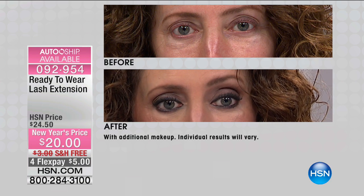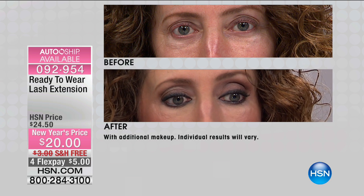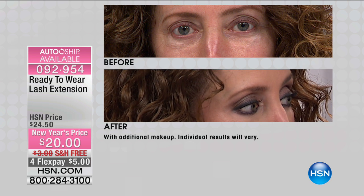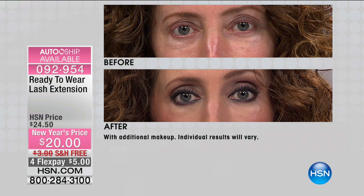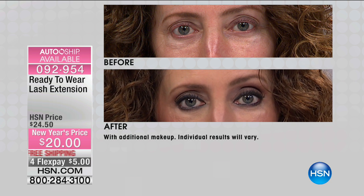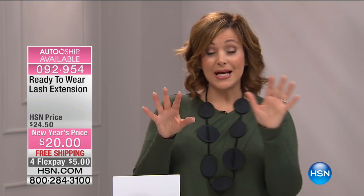But look, they do look natural. And by the way, I have not touched that since probably 6:30 or 6:45 this morning. I've done nothing. Now, what I love is that we're putting it at $20 for the first time ever. It is $5 to try, free shipping. So if you want to try their most iconic product, it's never been at this price.